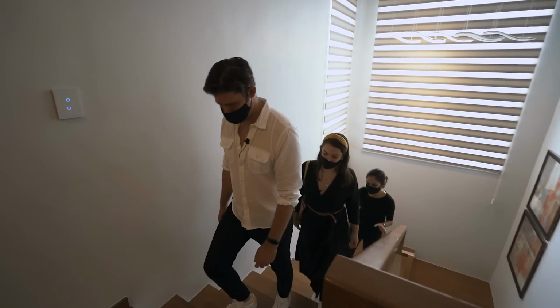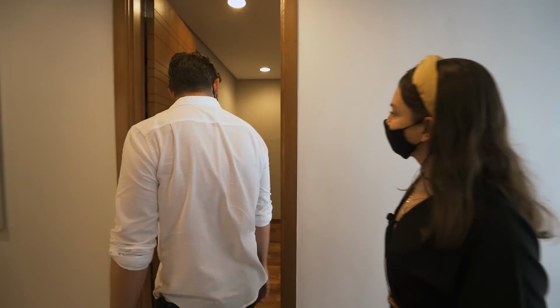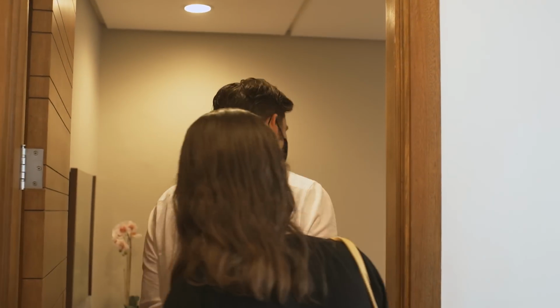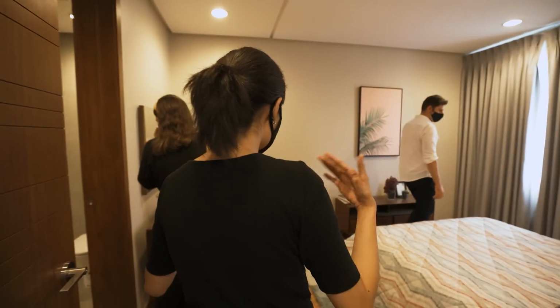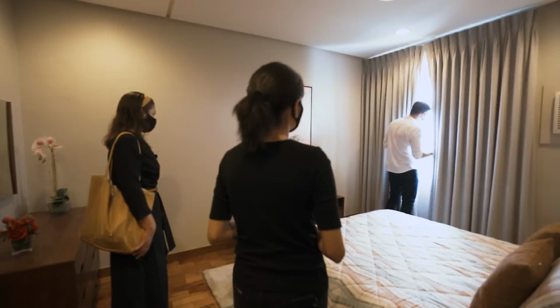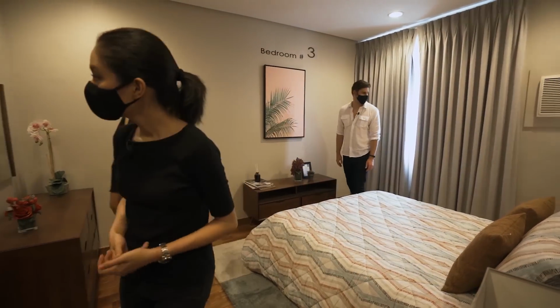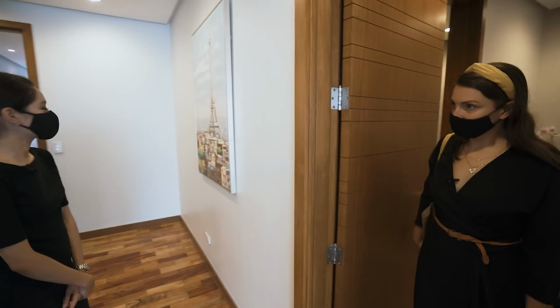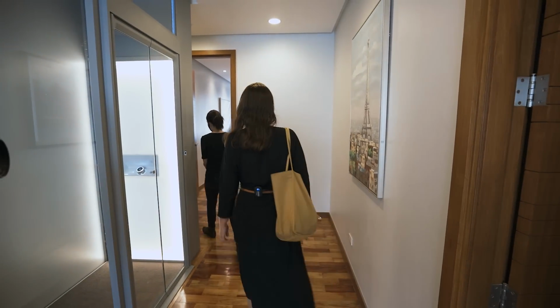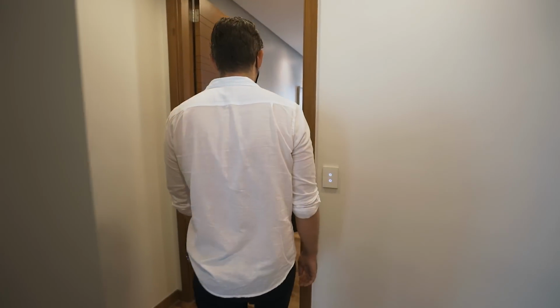Okay, so bedroom number 3 is to your right. Same like the one downstairs. It's essentially the same bedroom as the one right below it, but of course a different height, different level. Another bathroom. Every room has their own toilet and bath. And then bedroom number 4, which, surprise, surprise, kind of looks the same.